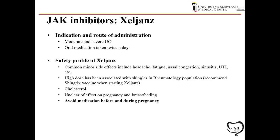And so we generally recommend patients start taking the Shingrix vaccine if they are thinking about starting this medication. The other thing to note is in the rheumatology population, there's been increased risk of clotting, like clotting in the legs, clotting in the lungs, when using the high dose of Xeljanz.